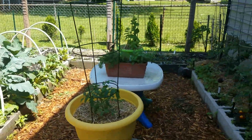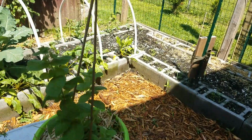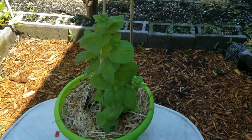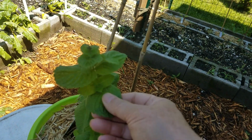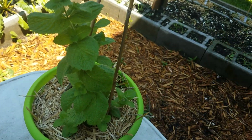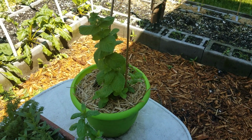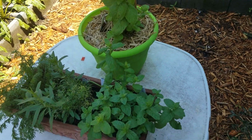The other things I have here are on the tables. This is, I don't know if you can see it or not, an apple mint. It has kind of a fuzzy leaf on it, but it smells wonderful. I just got this one at Rural King. I've never seen it before. I'm going to give it a try this year.